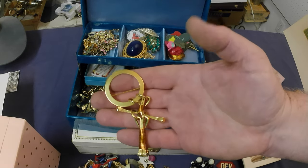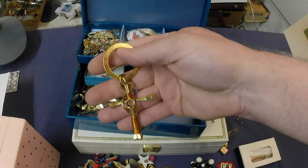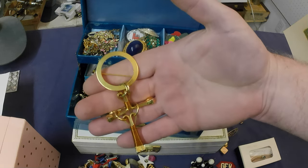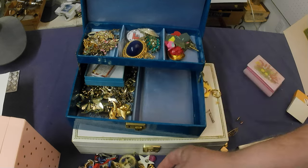But there's a kind of a Jesus cross pendant, made of, looks like horseshoe nails or something. It's kind of funky, but really what kind of value does it have? Probably not a lot. Got a buckle.